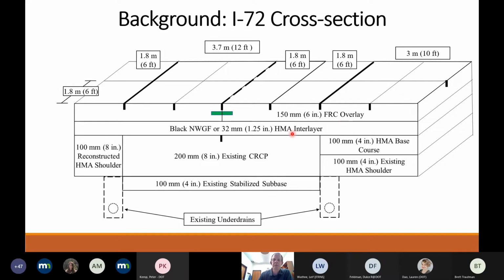Your interlayer depends on the direction of traffic. You have your CRCP, and in your shoulders, some of the existing shoulders was left in place, and then a new base course was placed on top of that once it was milled. Both, you do have some edge drains functioning. They appear to be functioning depending on where you're at in the section, but there was no under drain work done as part of this project.